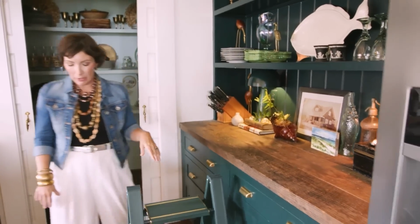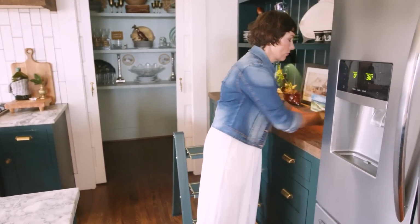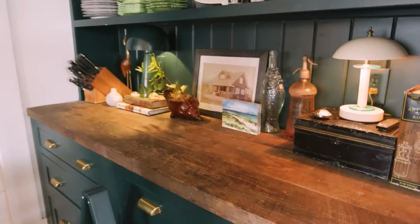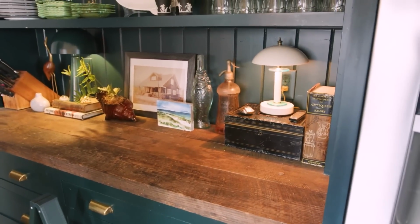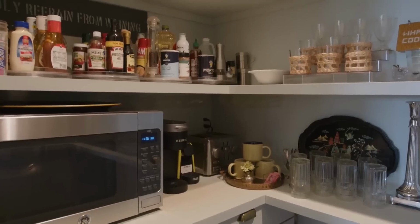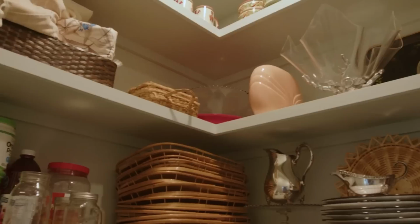This little banker's box I got from an antique store. It actually has all of my recipes and things that I love in there. And so again, not its original purpose, but you can use things in a whole variety of ways. So originally, we had these pocket doors, and my plan was for this to be a pantry.